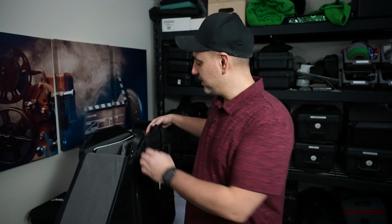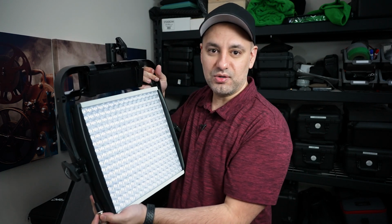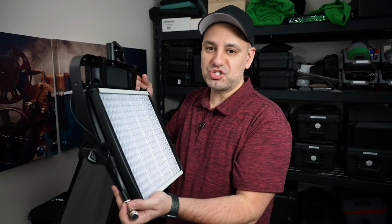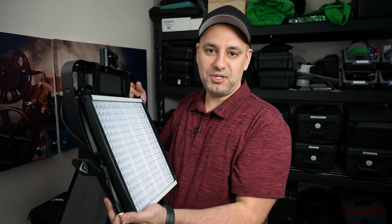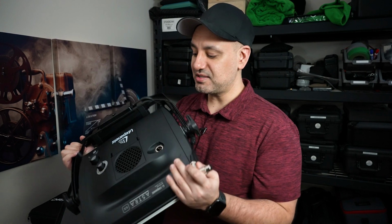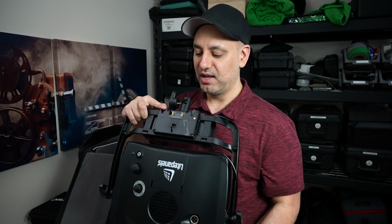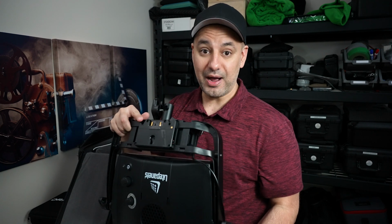They were called Litepanel 1x1. This is a much brighter version of that. Basically, this is called a Litepanel Astra 1x1, and they make a Gemini one that has RGB, so you can get colors out of it. This is daylight and tungsten. This is an absolute beast. It takes a battery too, so I have an Anton Bauer battery plate for it, so I can power it with battery, and it's super, super powerful.